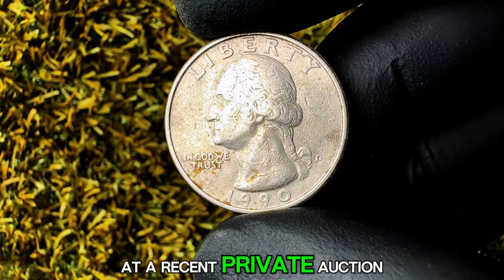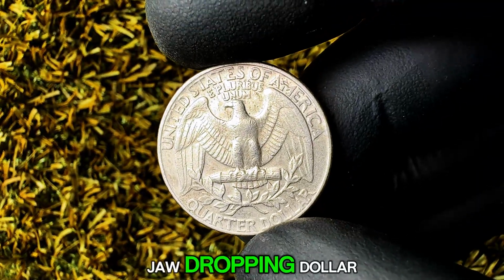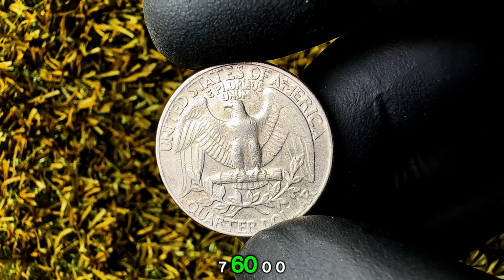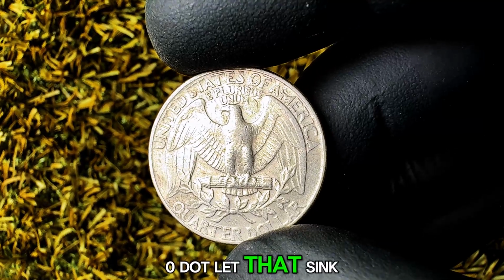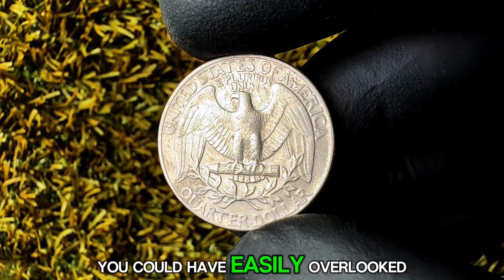In a recent private auction, one of these ultra-rare 1990 silver quarters fetched a jaw-dropping $1,760,000. Let that sink in, almost $750,000, for a coin you could have easily overlooked.